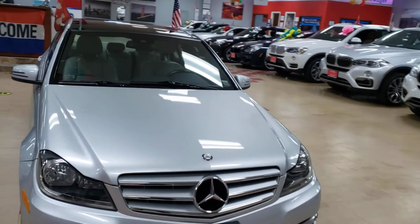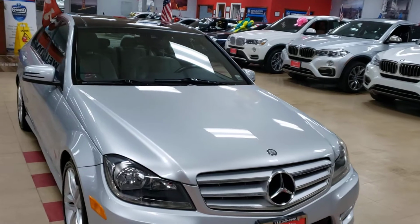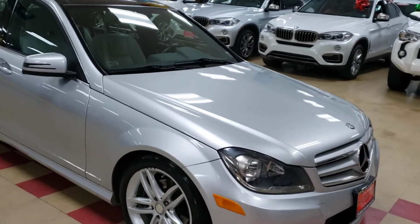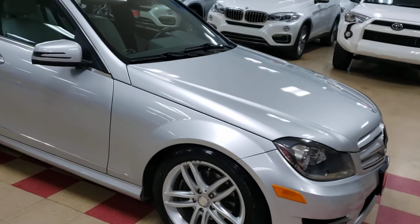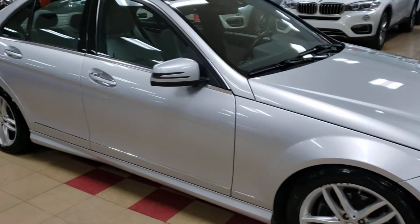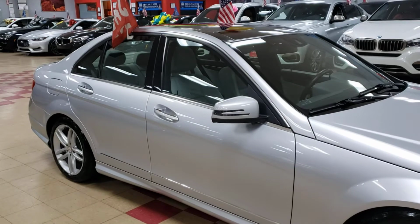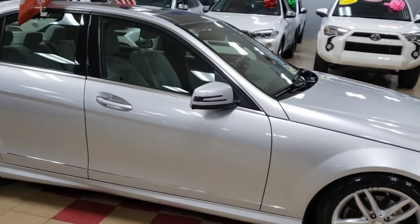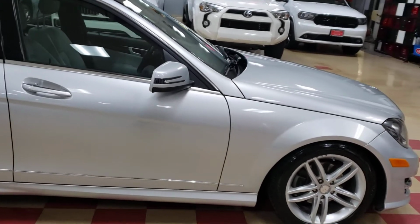Here it is. Really sharp. 2012 Mercedes C300 4MATIC edition. Real clean. I got the body panel. Let me go slow so you can check it out for yourself. Check out the body panel. No dents, no dings. Really great condition.